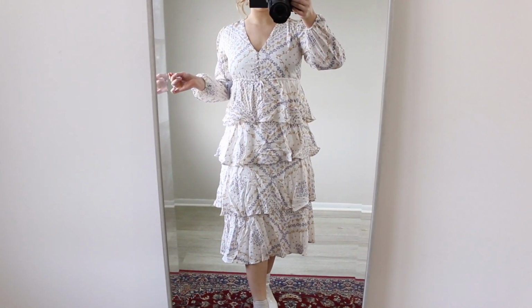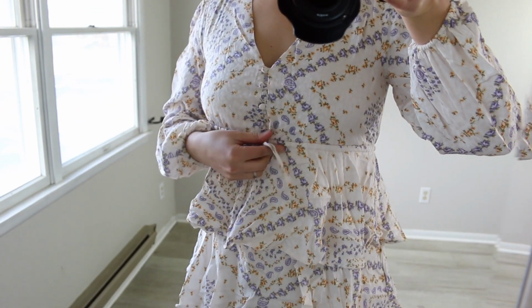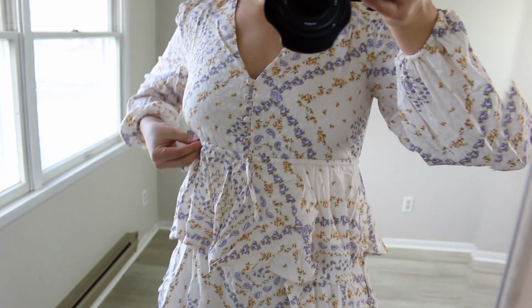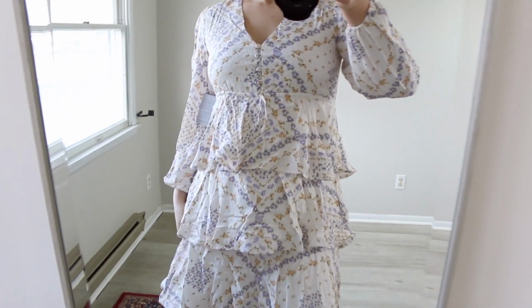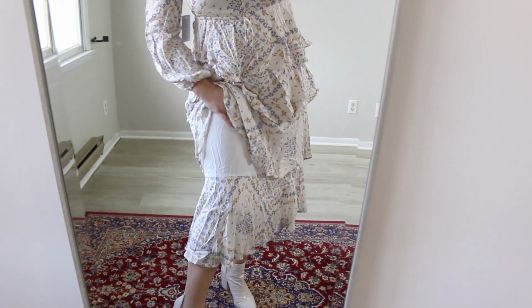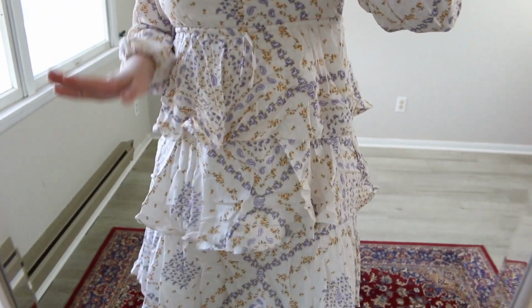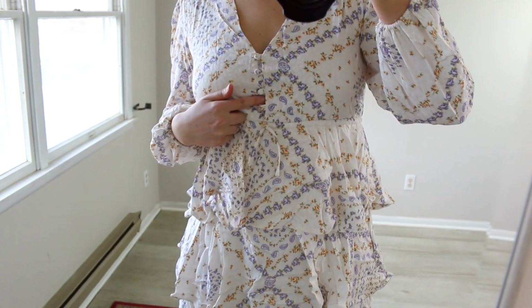Ruffles are definitely a weakness of mine when it comes to dresses. This does have a string that kind of cinches in the waist, right underneath the chest. I feel like it's a really nice fit. It's very comfortable, especially with this layer underneath it. It's just incredibly soft and the material is really good. The button-up style of this dress is really easy to work with. I think I actually missed a button.